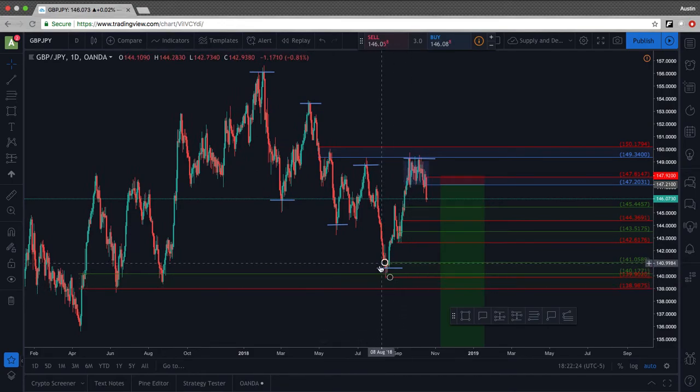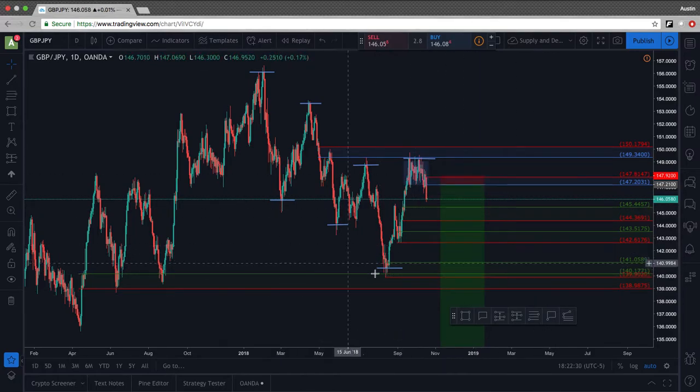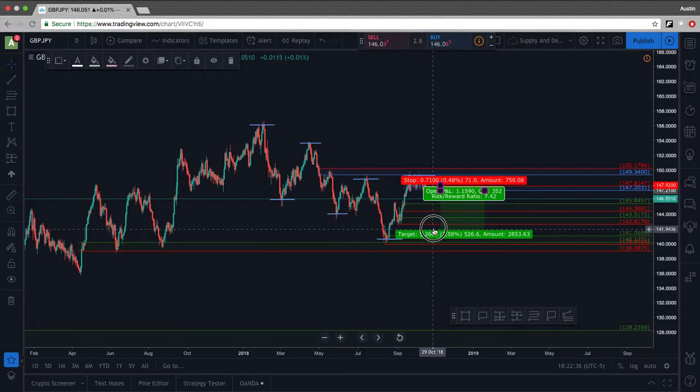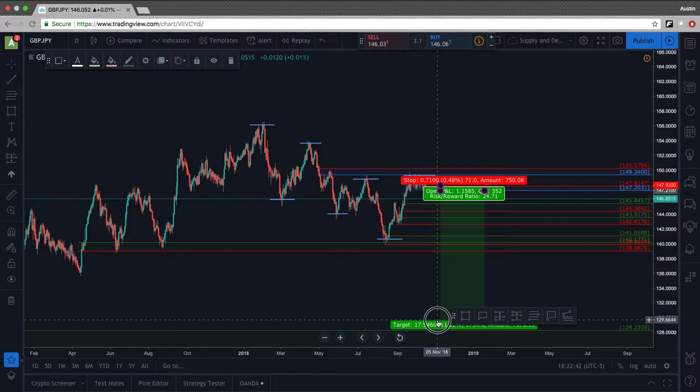This will be the area that if I gotta get out there, I'm still getting an awesome risk to reward. I haven't measured it out yet. Let's see what it'll be. If I gotta get out, say it bounces out of there and I gotta come back up, get out up here, 7 to 1. I'll take that all day long. But I'm going 25 to 1 on this.